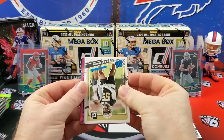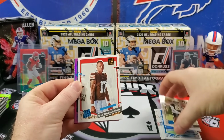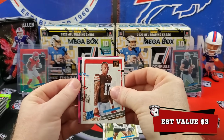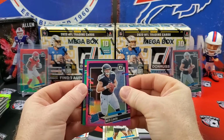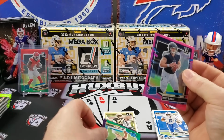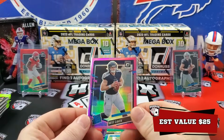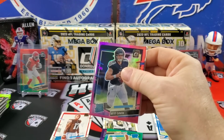Isaiah Foskey is our first rookie. DTR on the portraits. We will absolutely take that. And our pink rated rookie. There we go. Will Levis. I'm liking you already. And our green press proof is Max Duggan. Are you okay? That is pretty darn good.